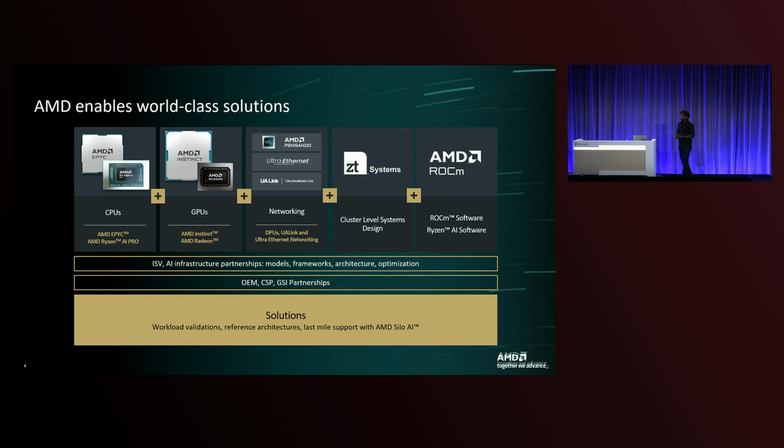So what does AMD do? AMD enables a world-class suite of solutions. We are the only provider of CPUs, GPUs, networking hardware, cluster-level design, and an integrated software suite that overlays all of this hardware innovation that we have made. So the ability for AMD to unlock value is immense.